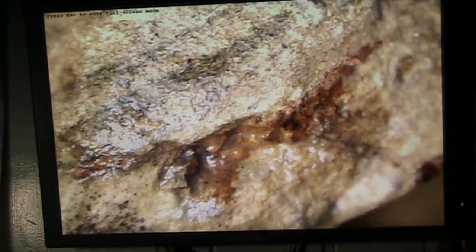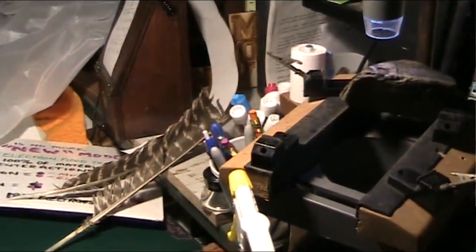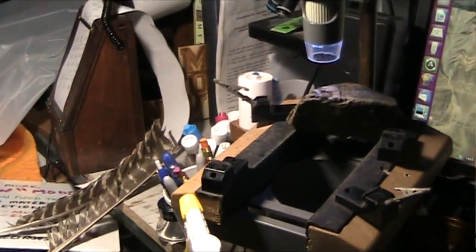Ooh, a little too much. All right. Well, you can see that's artery blood, and that is literally the artery that runs down the side of the scale. Now, I'm going to go to the underneath. Now, let's come down and look at where we are right now. Hold on, let me turn the lights on. All right, here's where we are right now.